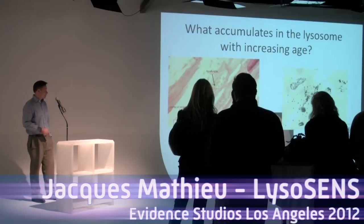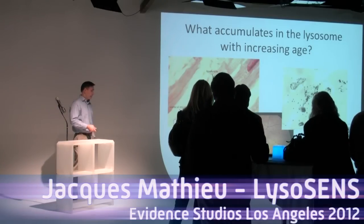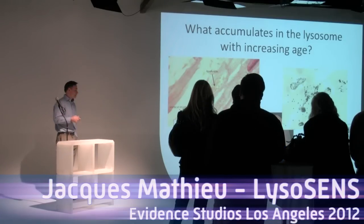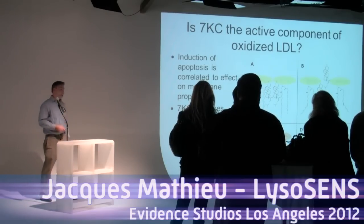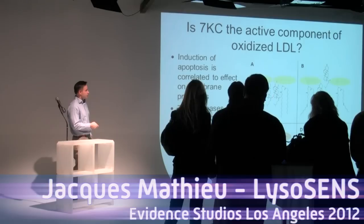Well, lipofuscin does. There's other forms of what people kind of term lipofuscin that are single molecules. A2E is one of them. And they're doing research on that at the SENS Research Foundation. I concern myself with mostly oxidized lipids, in particular oxidized steroids, called oxysteroids. The one I've really concerned myself with is something called 7-keto-cholesterol. Most people know what cholesterol is, and this is a cholesterol molecule sitting in a membrane right here.